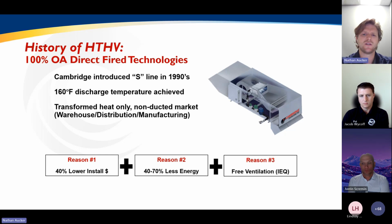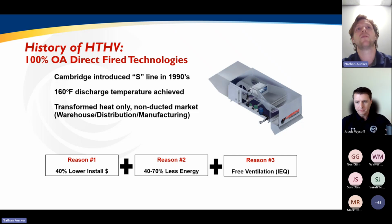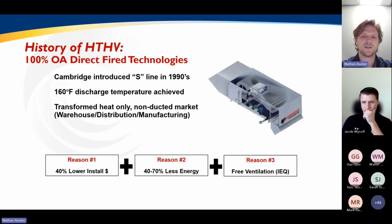And really the third reason, these buildings generally had no mechanical ventilation before. They primarily met ventilation criteria through leaky construction of their building, or maybe many operable doors. And so when you look at those three key reasons of lowering install costs, lowering energy bills, and improving indoor air quality through free ventilation, this is what has transformed the warehouse market and continues to be adopted and deployed in many industrial fulfillment centers today.